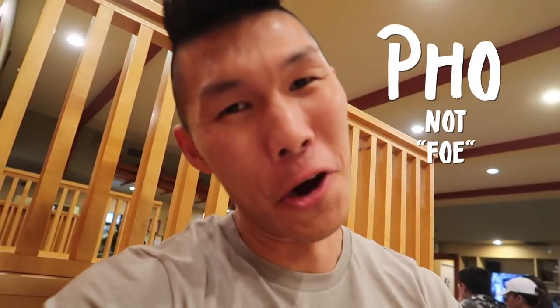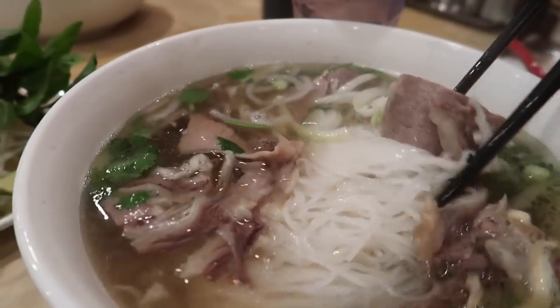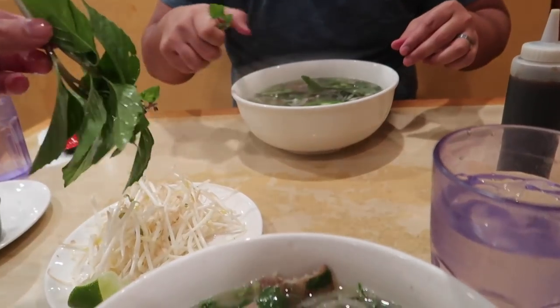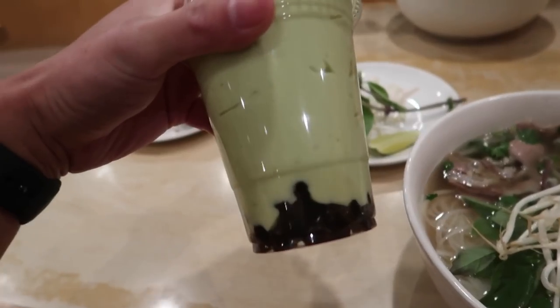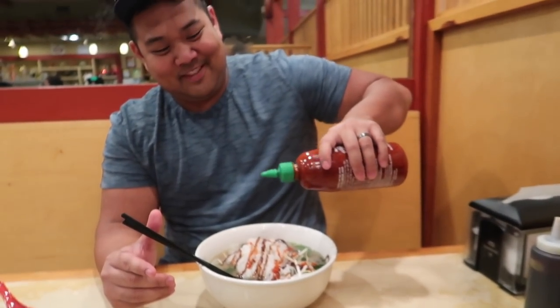So for those of you who don't know, pho is Vietnamese. Oh, look how much noodles that is. There's all the sauces. Wait, did you take any basil? I took some. So I got my avocado smoothie. It's like the best thing in the world. And there's like honey boba on the bottom. It's super good. Oh look, he's adding all the sauces.